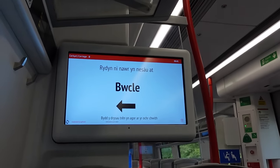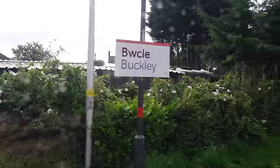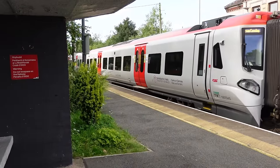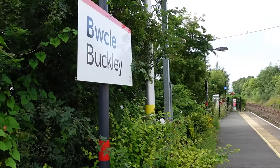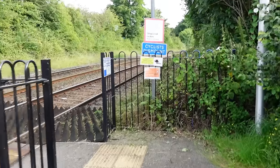So next up on today's plan is Buckley Station. We'll be there in about 2 stops time now, since we've just left Shotton. Buckley. Wonderful. How nice. Well, we're going back immediately the other way, so let's cross over.